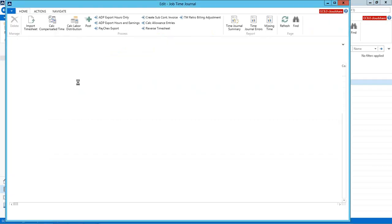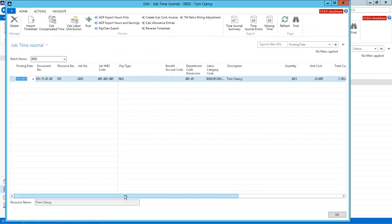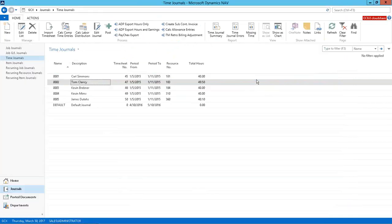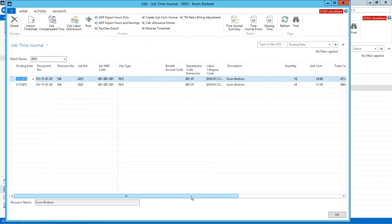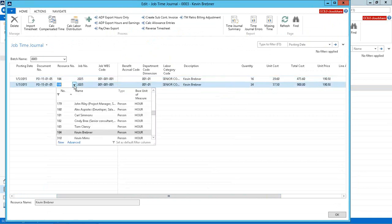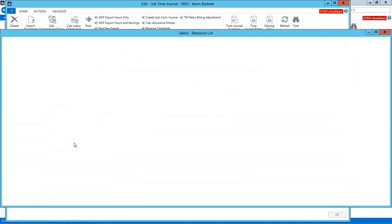A couple things just to mention quick: when I do the labor distribution, the system can do it based on effective rate or standard rate. It also supports timesheet changes in the middle of a timesheet period, as well as bill rate changes. So let me go into one that had a cost rate change. In this example, you see that this created two lines because Kevin was working on the same project, same task, but 16 hours were at $29.60 and 24 were at $37.50. And what we can do is actually look up Kevin, so I don't need to go in and out of modules. I just select Kevin, hit the advanced button.